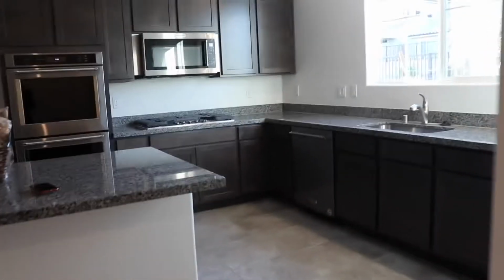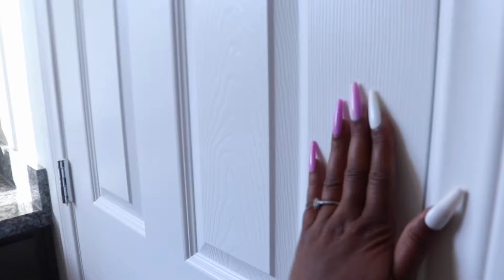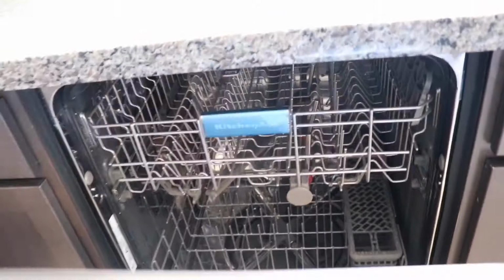Alright y'all, moving on to the kitchen. So this big beautiful window right here. And then right here on this side of the door, this is the pantry. And then we have the sink, pretty deep, I love that. We have the dishwasher, brand new. Everything in here is brand new. We literally just got the keys today.